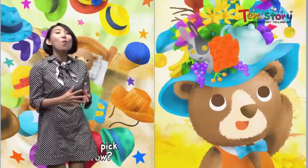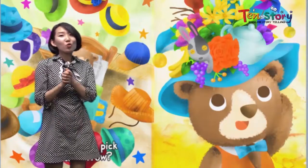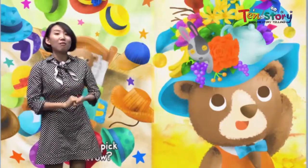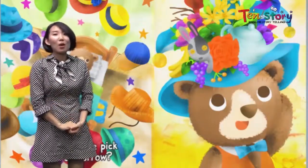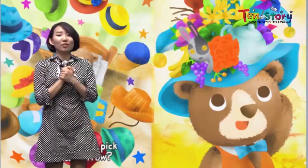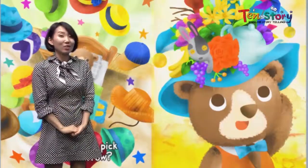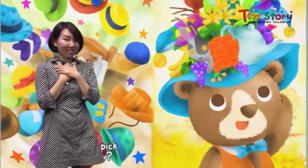Ta-da! Wow, he picks a cool hat. Isn't it cool? There is a rabbit on top of it, and a rose, even grapes and bananas. Wow, today he picks a colorful hat. That's really cool. Do you like the hat? Would you like to have one? For me, yes, I wish I had one.